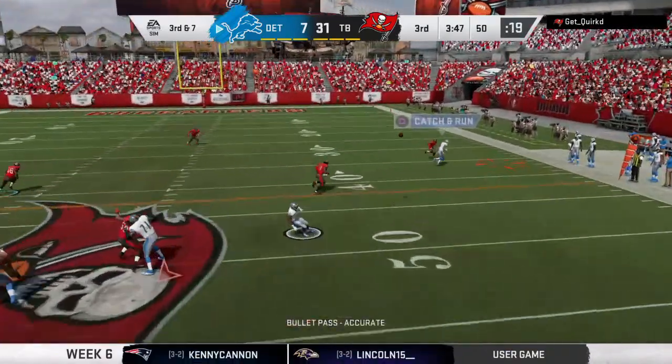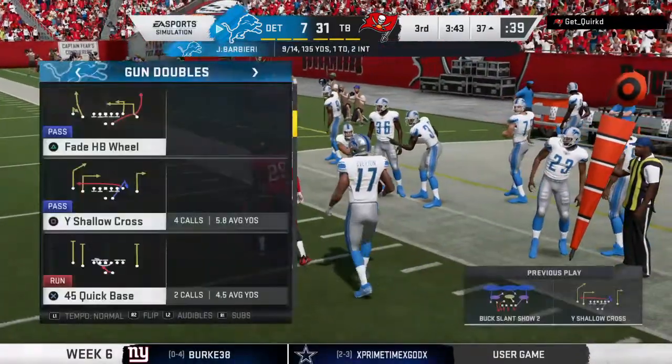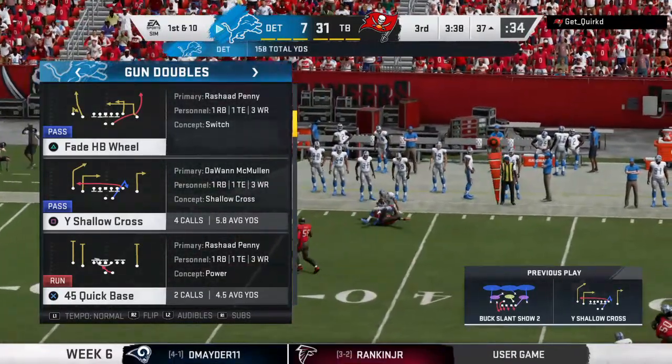They'll set up a throw. And he comes back with one complete. And this is going to lead to another first down as the tackle's made at the Bucs 37.